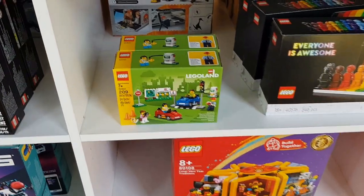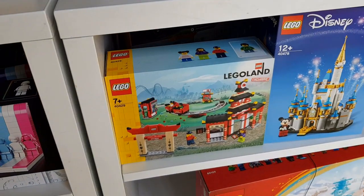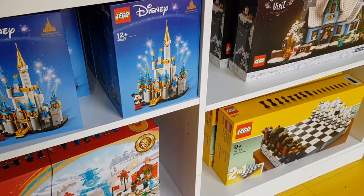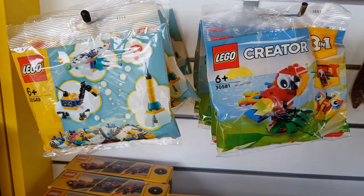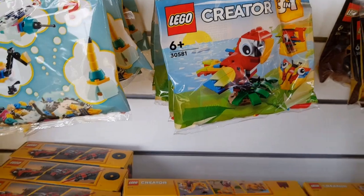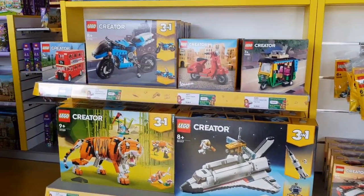First thing I noticed when I went in, they had a couple of the Legoland sets, which you can normally only get in Legoland and Discovery Centre, so nice to see those. Some of the Disney sets as well, and the old chess set. They had some interesting poly bags, creator ones. I've not seen some of those on sale for a while. They're all €4 each, so they're reasonably priced, and the full range of normal creator stuff as well.